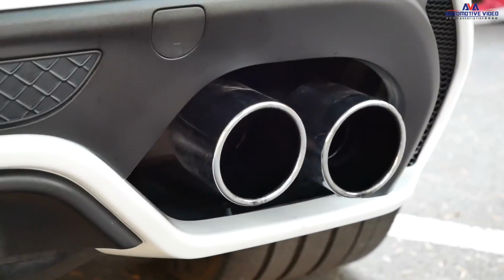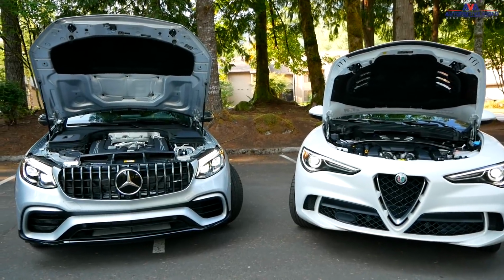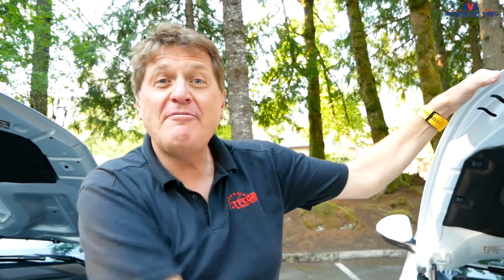As a result, this doesn't idle as smoothly as that V8, but it does give us more power and 0 to 60 in 3.6 seconds. Now my 0 to 60 is 3.8-ish or 3.9 seconds, but you know what? I mean, who can tell the difference between 3.6 and 3.8? Right? There's really only one way to find out which of these engines is better, and that is a rev battle.